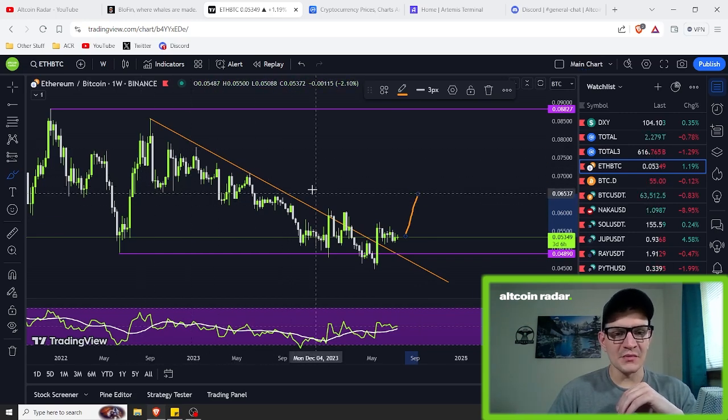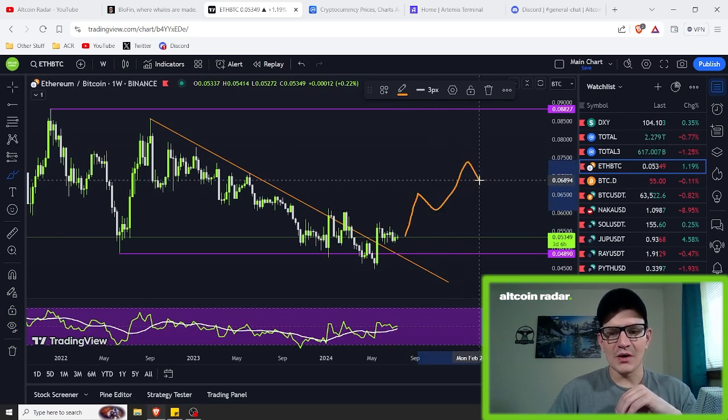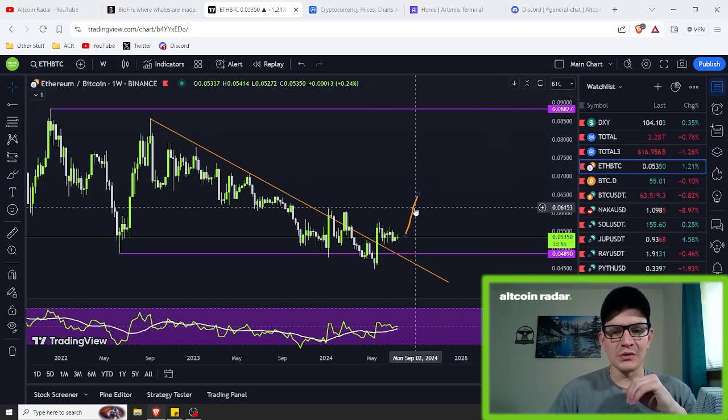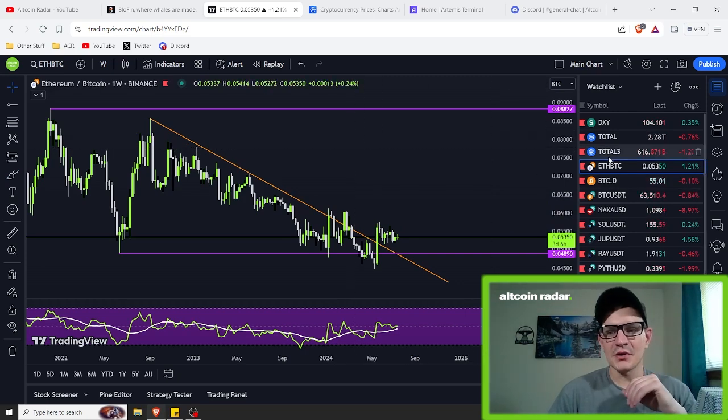resistance levels, and start creating some higher lows all the way back up and start making our way back up to 0.09 before eventually, hopefully, starting to create a new leg upwards to the upside. That's kind of what we all want to see here with the altcoin market.